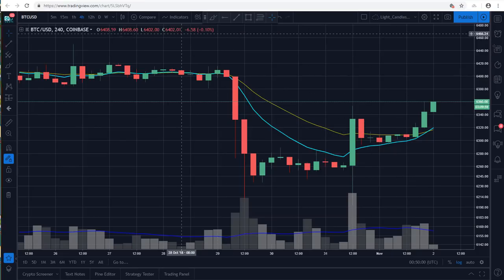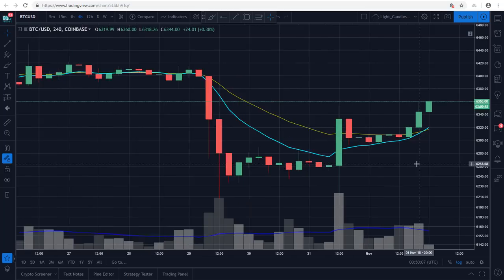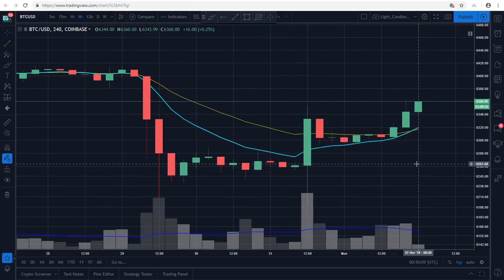Bitcoin continues to knock on that resistance, trying to break through. So far, positive action in the very short run. So let's take a look at the charts. I'll show a few other alts that I'm watching as well. And we'll take a look at Ethereum because it's really tight here versus BTC. And so let's get to it.